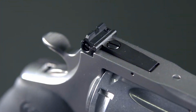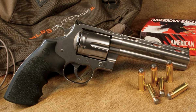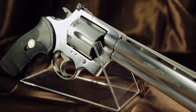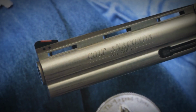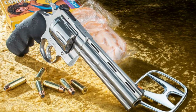The 6-inch barrel hits the sweet spot: long enough to milk velocity, short enough to remain maneuverable. Colt adds an underbarrel lug that protects and reinforces the ejector rod, giving the cylinder lock-up extra strength under heavy use. When you touch off full-house .44 Magnum loads in the Anaconda, you feel that blend of old-school power and modern precision. It's a revolver built to dominate the big-bore arena.